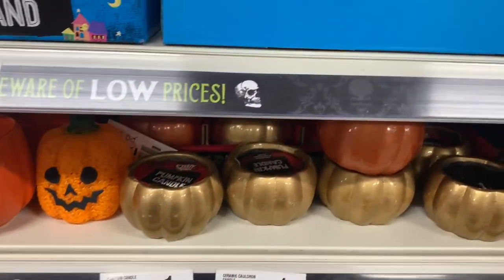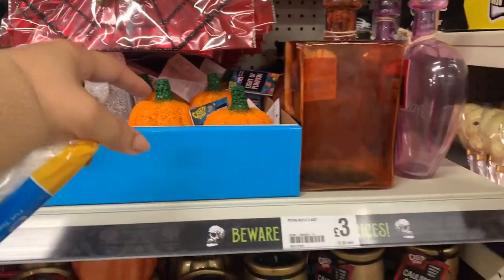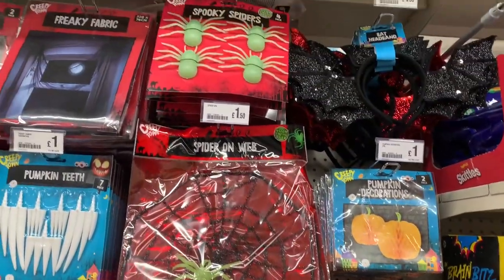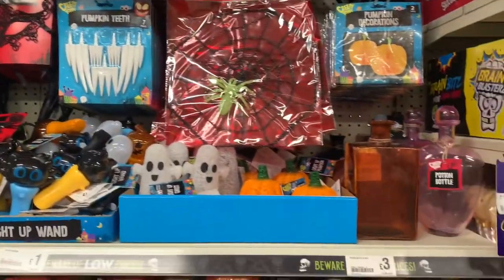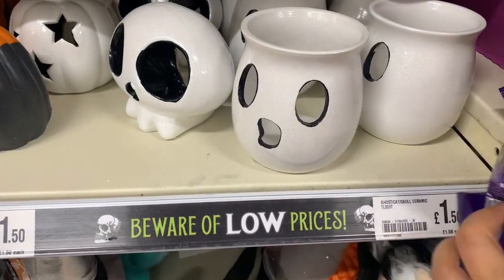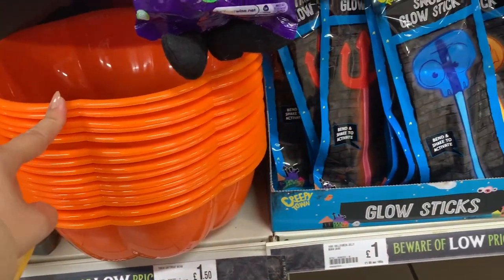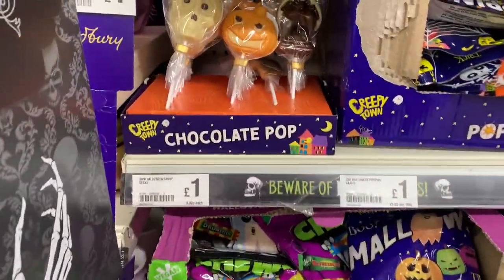And candles. And we have this light, which I think is 1 pound. And then the potion bottles, assorted. We have this. Yeah, that one. And yeah, something new here. And this is £1.50. And this one is £1.50. But I need it for the handle. And this is 1 pound.